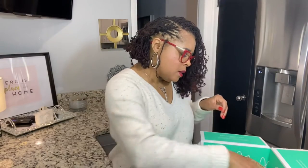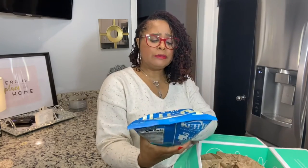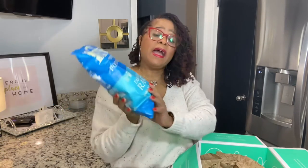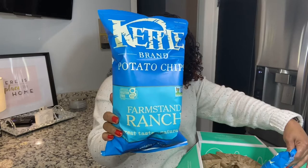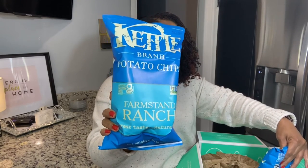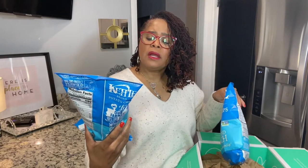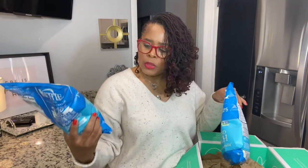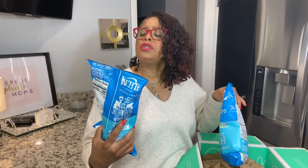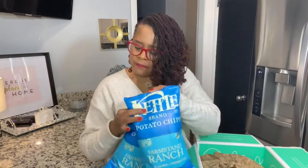All right. And this is a brand that we all know. This is the Kettle Brand potato chips that they also sell. These are Farm Stand Ranch, great taste naturally. This is a 5 ounce bag, and I got the ranch. Never had ranch before. These expire May 12th, so I gotta get on to eating these. Shouldn't be any problem. But these are certified gluten-free, and I always eat this brand as well when I want a kettle chip. And these are delicious, so I can't wait to taste this. And again, you get, of course, two bags of potato chips.